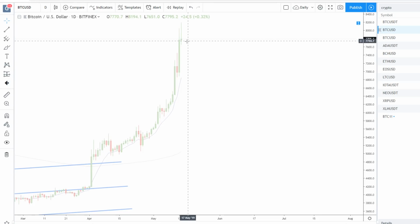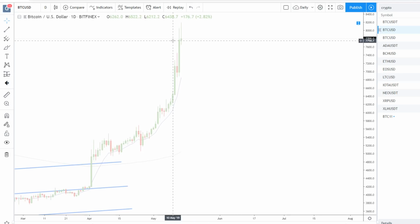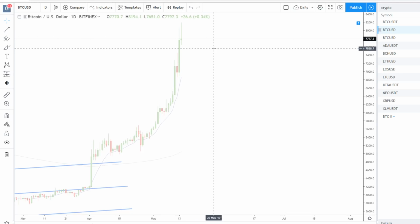What I think we're going to see unfold on this daily chart is that this candle will turn red going into tonight and probably mark the top of the move as we start to roll over into that corrective move in the market.